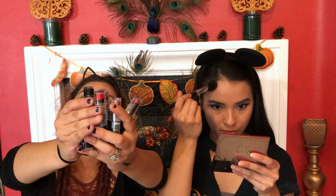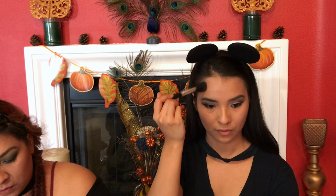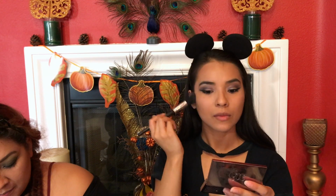We do have a lot, but a lot of them are red tones or undertones of orange. So I think I'm gonna go with this one. It is called Sandstorm. This one's more of a mauve-y tone. And that's a matte one, huh? And this is matte.